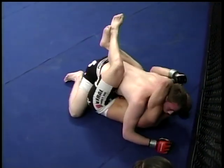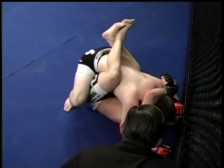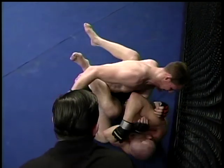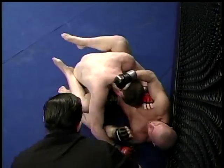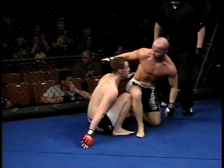12 to 6 elbows are always brutal. And you can steal the round late. Doesn't look like Tyson Chartier is going to do it here. It looks like Justin Switzer had control for most of the opening round as we have the bell. The referee separates them. Good opening round, some really good action.